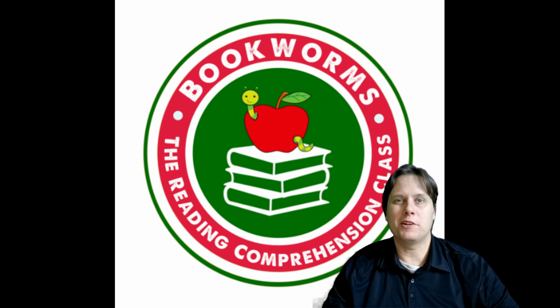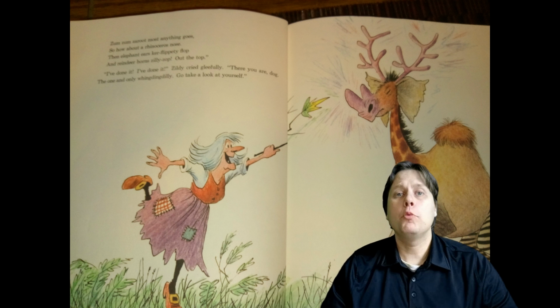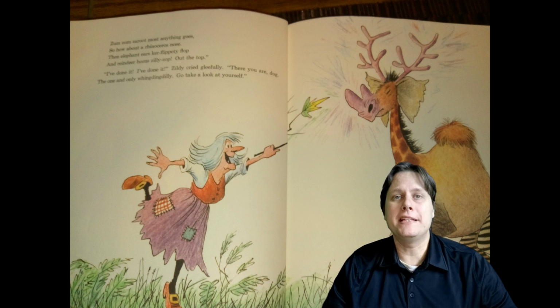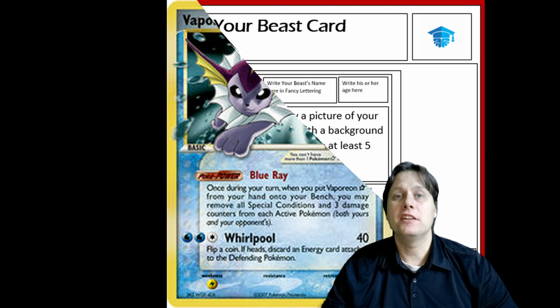Now we're going to do a little art project which is based on the book The Wingding Dilly. You know how Zildy takes different parts of different animals to create the Wingding Dilly, like the elephant feet and the camel hump and other parts of different animals? Well, you're going to do the same thing to create a beast of your own. You're going to use the feet of one animal and the ears of another, and you're going to name the beast that you come up with, and also figure out what interesting powers or abilities that new beast will have.